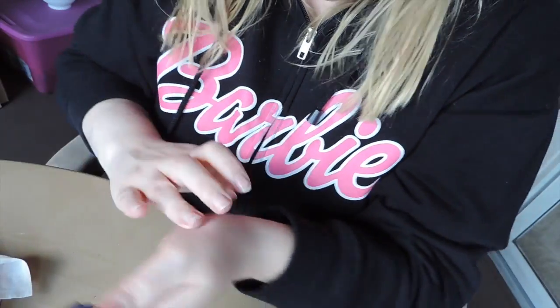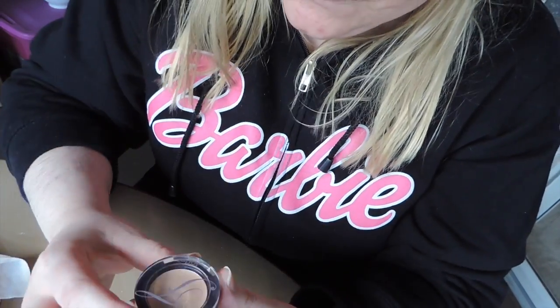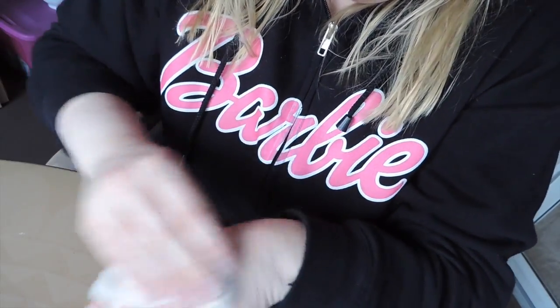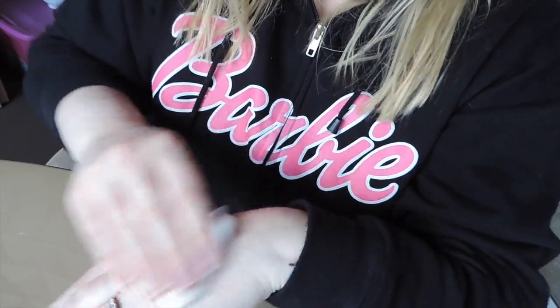Why do I keep putting stuff there? I can't bend my hand that way. I don't really feel the need to keep this. Let me get rid of it. Wipe my hand off here because everything is just getting lost.